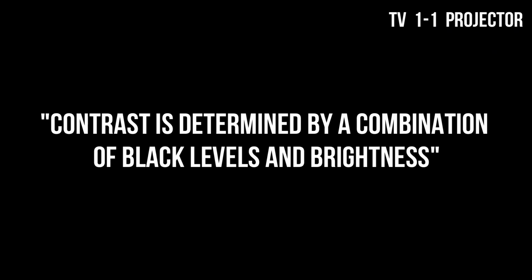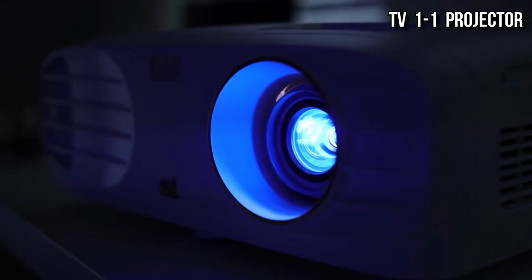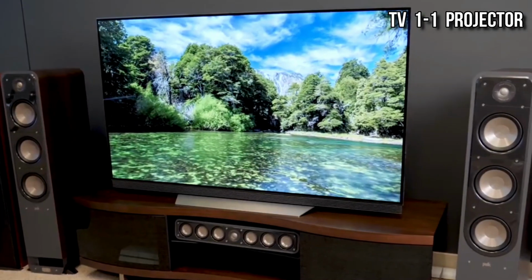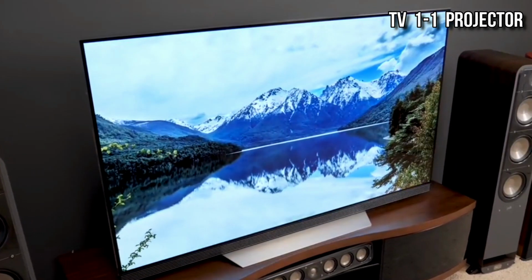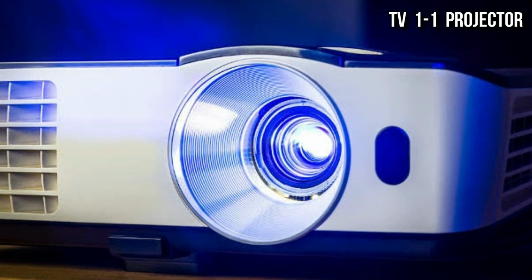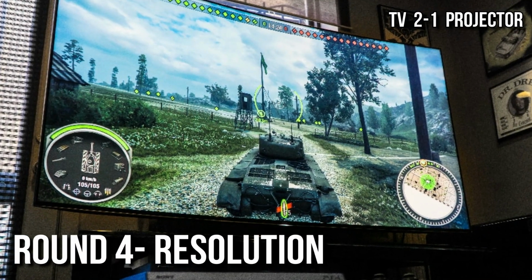Contrast is determined by a combination of black levels and brightness. While a projector's brightness capabilities can be guessed at by looking at its lumen rating, black levels are determined mostly by how dark you can get your projection room. Certainly, a bunch of ambient light can wash a TV out too, but TVs can do battle with ambient light and heighten perceived contrast, whereas most projectors don't stand a chance. The score is 2-1. Moving on, round 4, resolution.